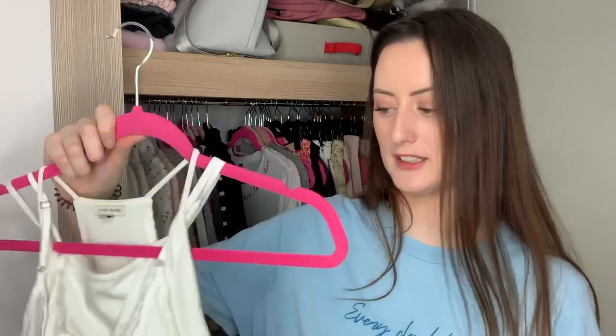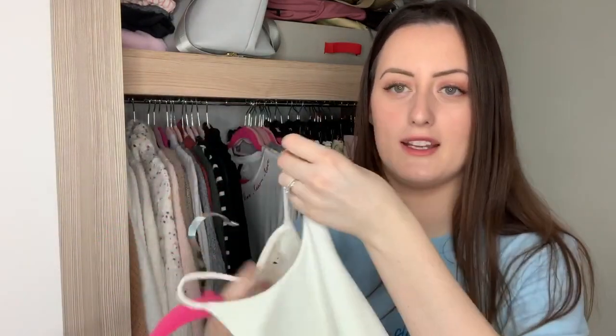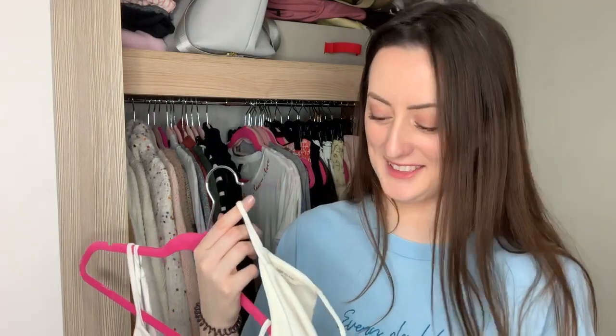So moving on from jumpers and cardigans and onto regular tops. This hanger has 3 little white tops on, and this one I have had for years. It's just a nice little high neck top, but I can't hold it. Oh my goodness, hang on. There we go. I don't know if it fits me anymore, so I'm gonna put that in the try on pile, and then these two I like and wear.